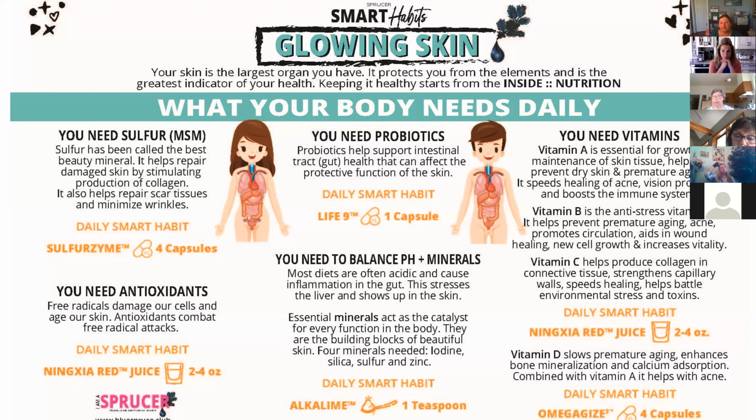What your body needs daily for nutrition is sulfur in the form of MSM. Sulfur has been called the biggest beauty mineral. It helps repair damaged skin by stimulating production of collagen. It also helps repair scar tissues and minimizes wrinkles. One of the products that we have sulfur in is called Sulfurzyme. So pretty amazing for that.